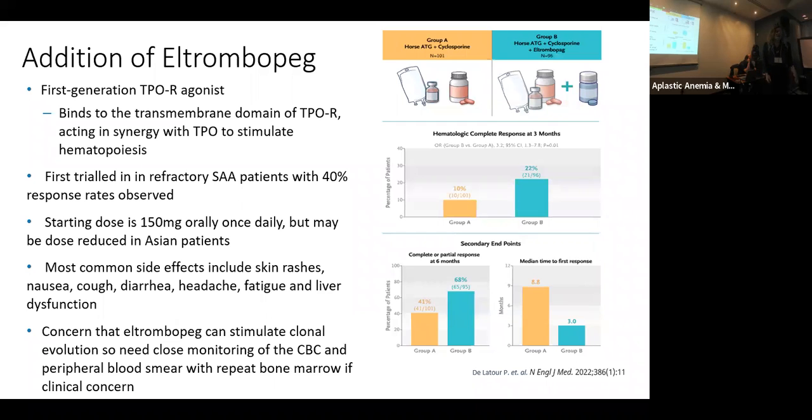It was first trialed in patients who had refractory severe aplastic anemia, and about 40% of them had a response rate. It is an oral medication and the dose is high, so it's 150 milligrams once a day. I say high, that's in comparison to some of the other diseases that this is used to treat, such as ITP or immune thrombocytopenia. We do generally dose reduce Asian patients because their metabolism is slightly different.